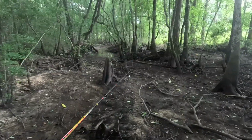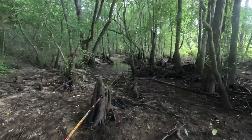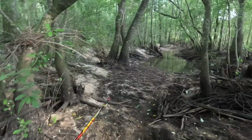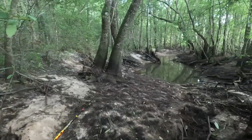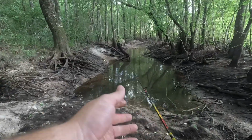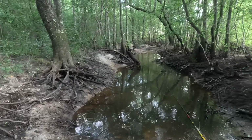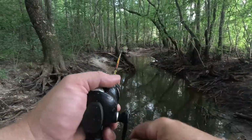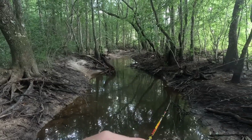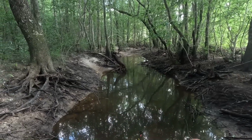All right, there's a little old water hole right here, and you don't find many holes that are holding water this time of the year. But when you do, good chance they're holding some fish. Boy, look at the water just going crazy right here. Right there, already had a couple bumps. Bumped the whole way in.